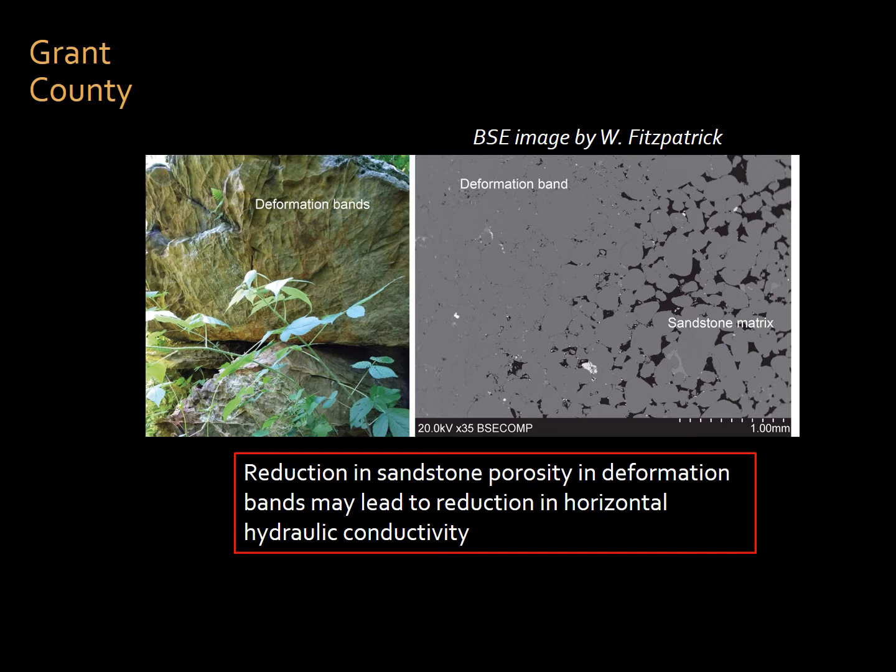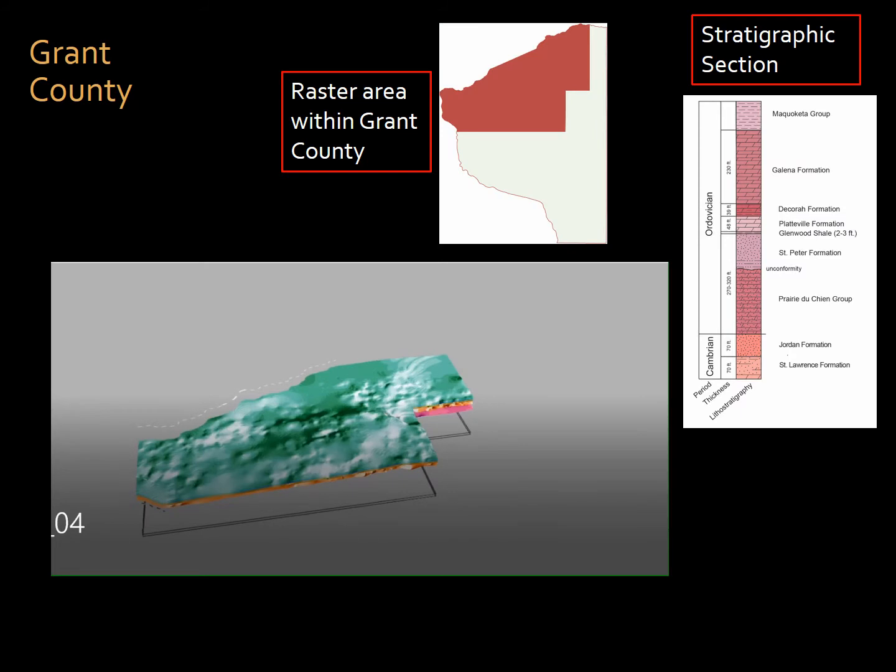So to summarize, in terms of groundwater wells, fracturing in the fold and fault zones may result in scattered high vertical hydraulic conductivity where these wells intersect the vertical fractures. In places where there are deformation bands, groundwater wells might end up with lower horizontal hydraulic conductivity. And all this is suggesting that these fold and fault zones are complicated features even in Wisconsin Paleozoic rocks, and they have very heterogeneous properties.